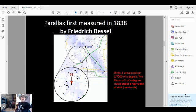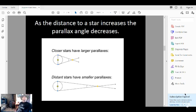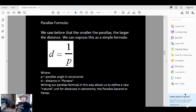By measuring that shift, you can do some trigonometry, tangent equals opposite over adjacent, and that parallax angle, that shift in angle, can allow us to figure out the distance to the stars. So that P is the parallax angle. It's the shifting of a star. All the stars near the Earth, their parallaxes have been measured by astronomers that came before us. There's a simple formula to figure out D. D is 1 divided by the parallax angle. And that D is measured in parsecs.